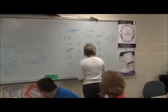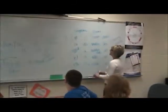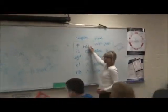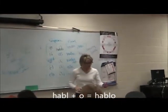Okay, now, I'm going to go back to this chart. And I'm going to write in a different color. We're going to conjugate our first verb together. We're going to conjugate the verb hablar, to speak. Knowing that you find the stem, H, A, B, L, of, what do you put on the end? O. Right? Write it down.